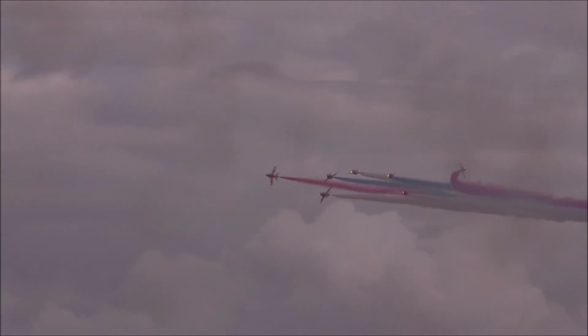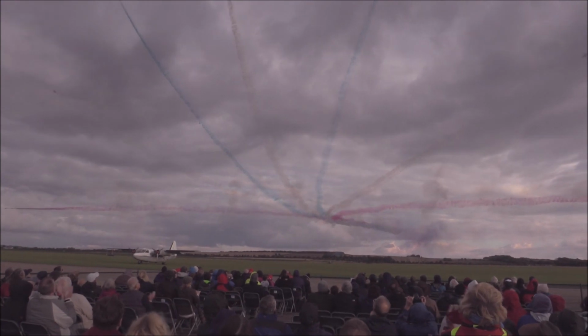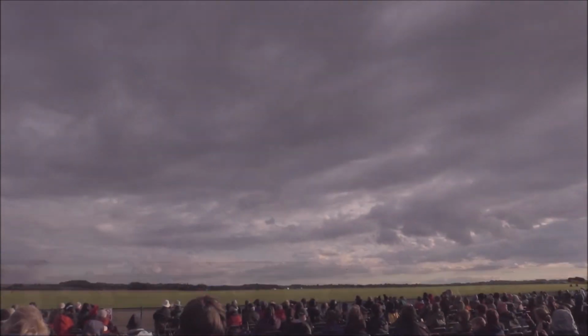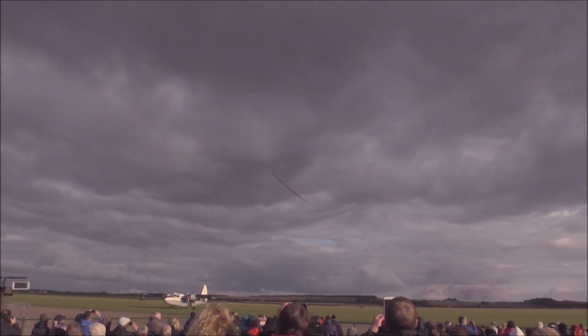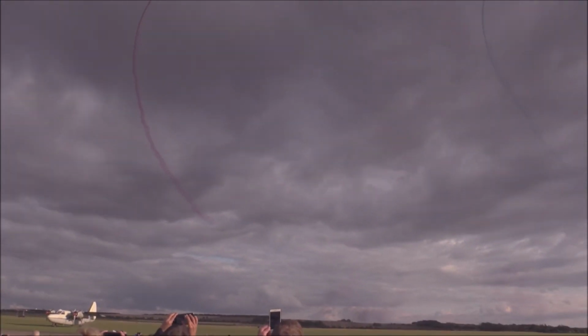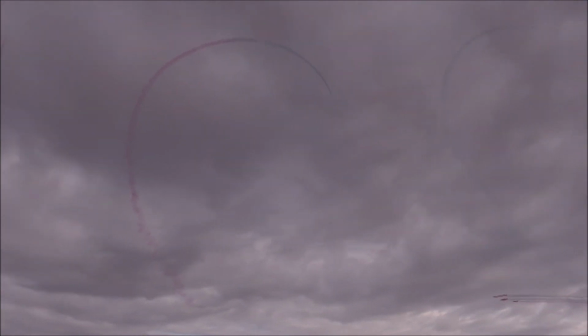Mix and break. Ladies and gentlemen, you've been watching the Red Arrows! And pulling up. Ladies and gentlemen, you've been watching the Red Arrows!